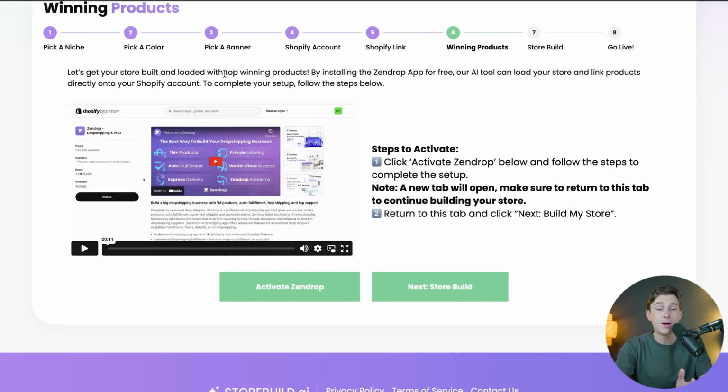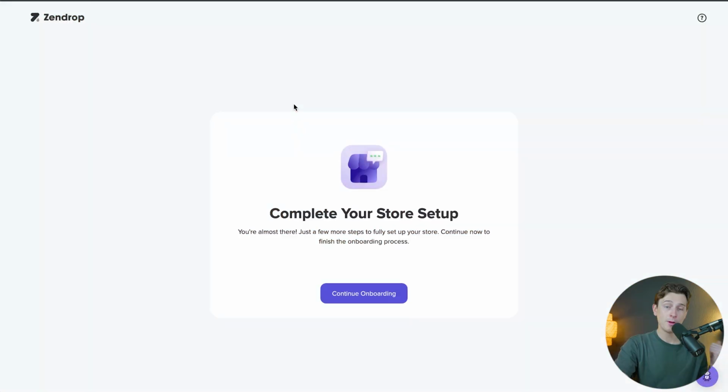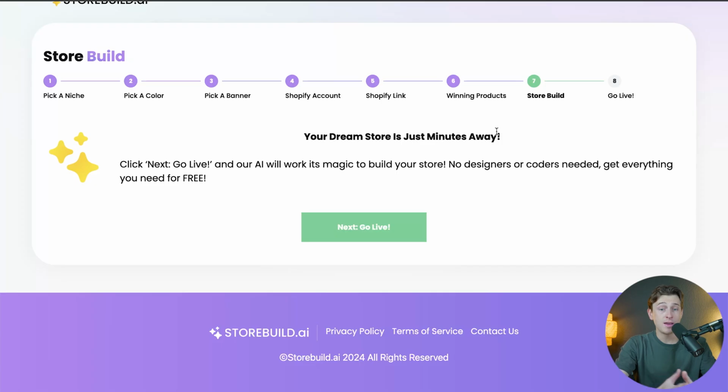Once we're good to go with Zendrop, we'll then actually activate it by hitting the activate button and then add it to our store. Once we have all that good to go, we'll then hit the next button. Once we've installed Zendrop onto our Shopify dashboard, we can then head back to Storebuild.ai and get started with them. And just like that, your dream store is just minutes away once we go to the next step.